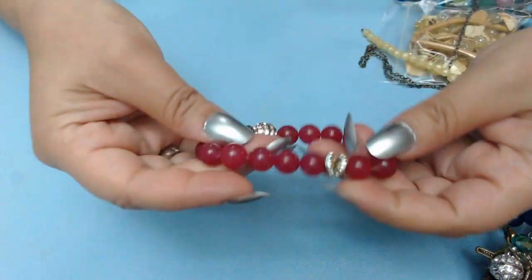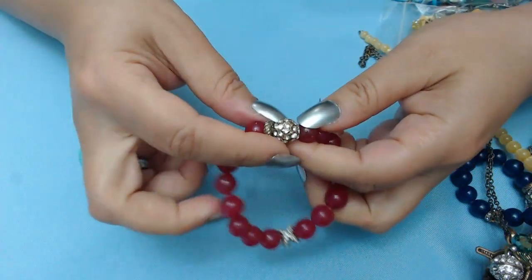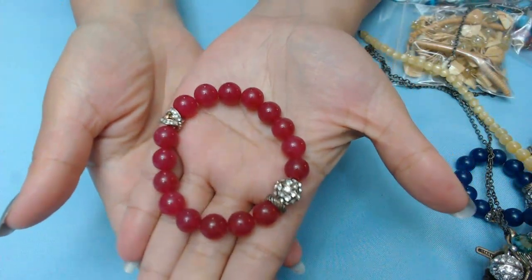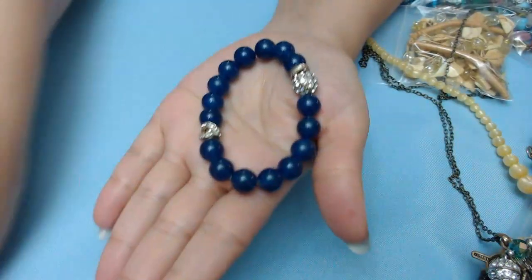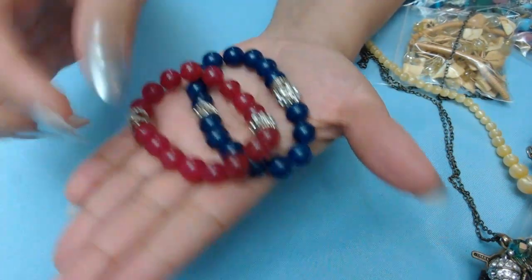And we have, and this is some kind of gemstone and rhinestone little ball here. It's a stretchy bracelet. It's pretty. I see one here in blue. So we have the pink and the blue. Those are cute. I like those two colors together.